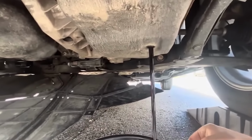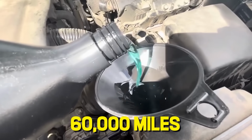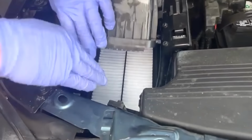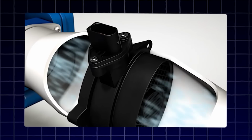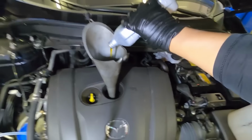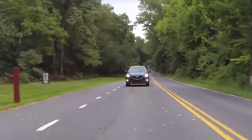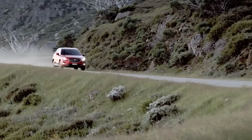You must ensure the specialized transmission fluid is drained and filled every 60,000 miles to protect the internal clutch packs, and you must verify the engine air filter is changed regularly to prevent abrasive dust from damaging the sensitive mass airflow sensor. If you perform basic, routine maintenance utilizing high-quality synthetic lubricants, the 2015 CX-5 will effortlessly surpass 250,000 miles without a single catastrophic powertrain failure.